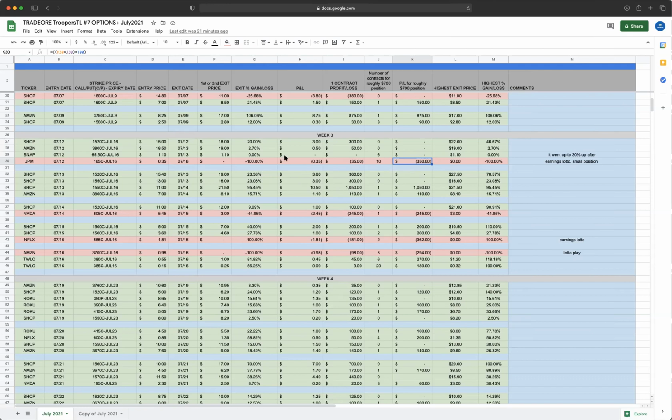And then basically Shop and Amazon again, we got out of it pretty much break even. Snap wasn't doing what I thought it should. It was ready to do it, but it didn't. So we just managed our position. And there's a note here that reminds me that I should have been a little bit more patient with it because it went up 30% after I exited the trade. But that's okay. I followed my rules, and that's all that matters. And I didn't lose any money.